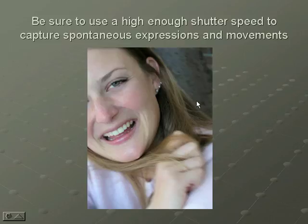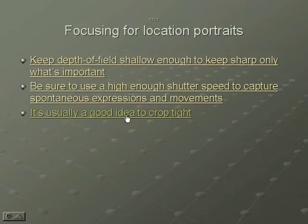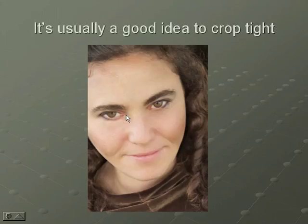And as was the case in the last picture you saw, it's usually a good idea to crop tight so that you're really concentrating on the face that you're taking a picture of and not distracted by other elements. It doesn't always have to be this tight, but very often cropping extremely close just makes the picture that much more dramatic because it's that much more unusual.